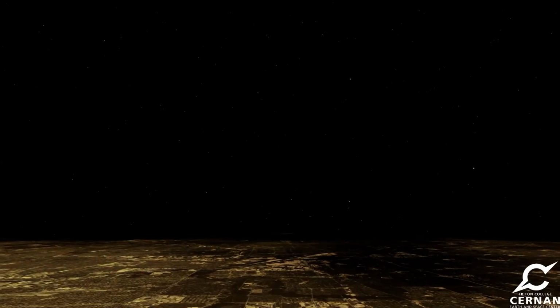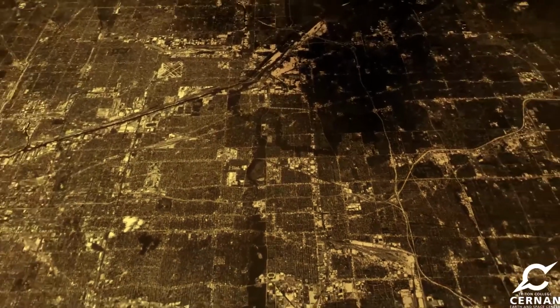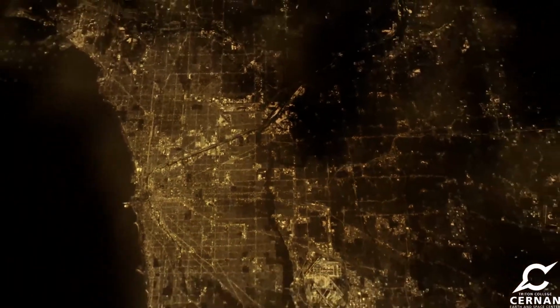So let's begin our flight away from the planet Earth and heading out towards the far reaches of our solar system, towards the planet Neptune. Now, Neptune is the farthest planet away from our sun. It is the eighth planet in our solar system.